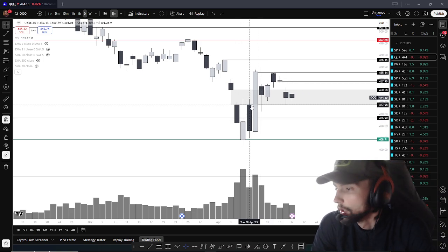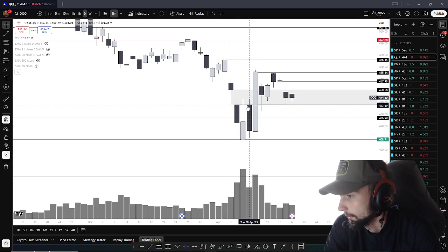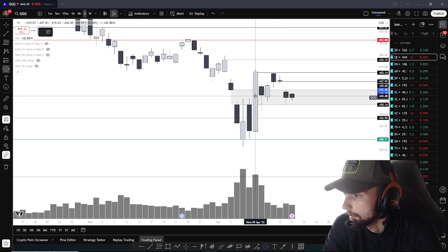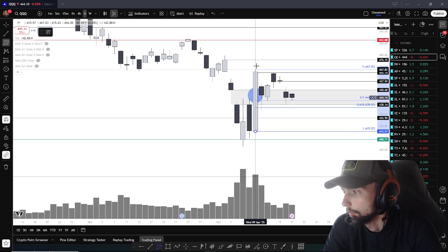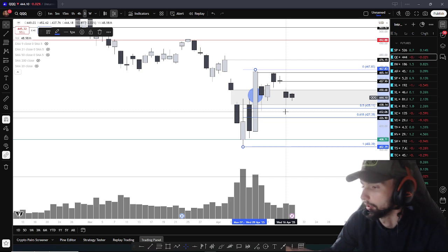So we got the gap rejection, right? So we could see that as kind of like a resistance, and then we push through. We covered the body as far as where we push through from. We're trading within discount of this candle, right? So we're in equilibrium, and even from the swing low from April 7th, we're in equilibrium as well.